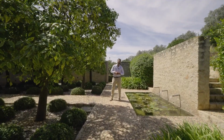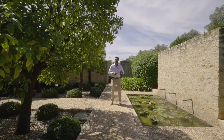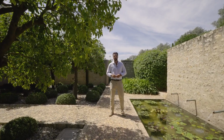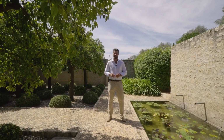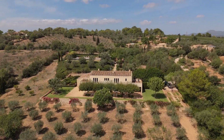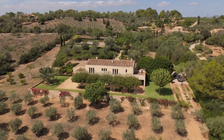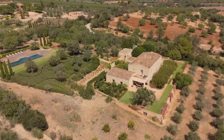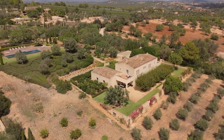Welcome to Picarols. Nestled between Manacor and Son Macià, this exquisite estate offers total tranquility and privacy, set on about 3 hectares of land. Let's show you around. This peaceful haven is just a 10 minutes drive from the Rafa Nadal Academy, making it an ideal location for sports enthusiasts and families alike.